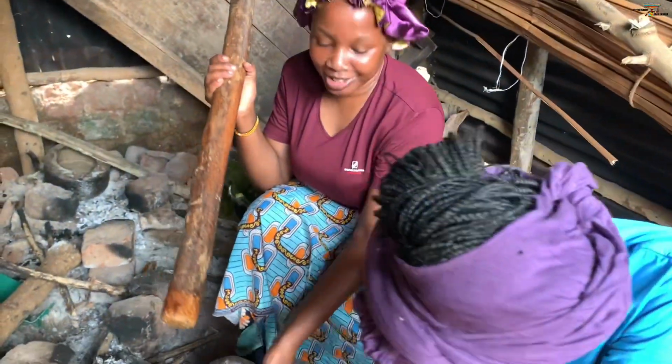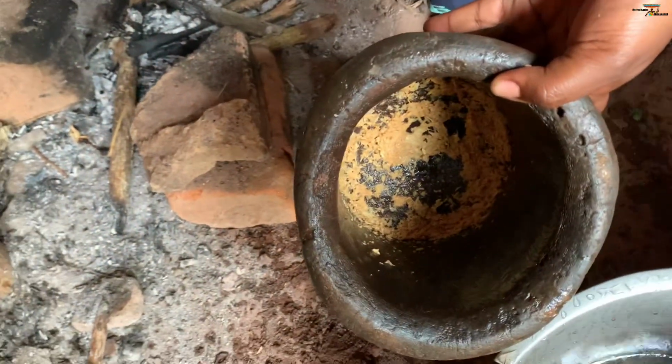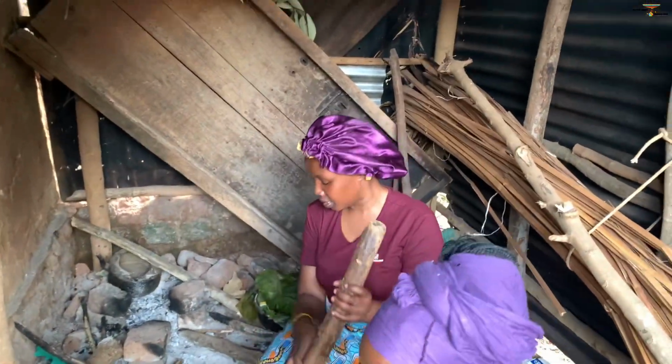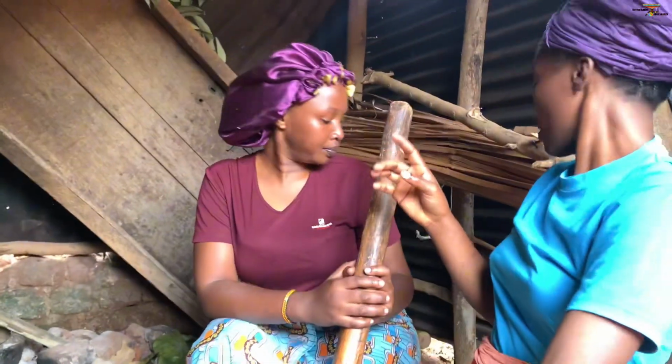Okay guys, come and I show you the end results. I think now they are well pounded like that. That's how they're supposed to look like. So now this one is ready to be cooked. Now let me tell you this. This one, where is the water?